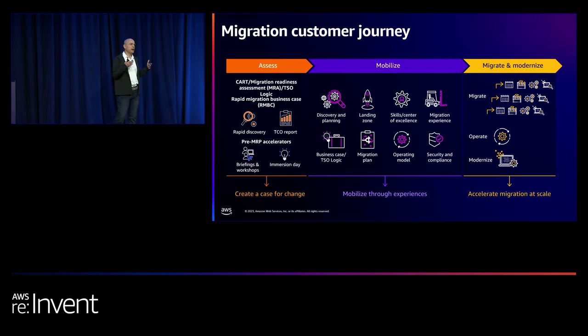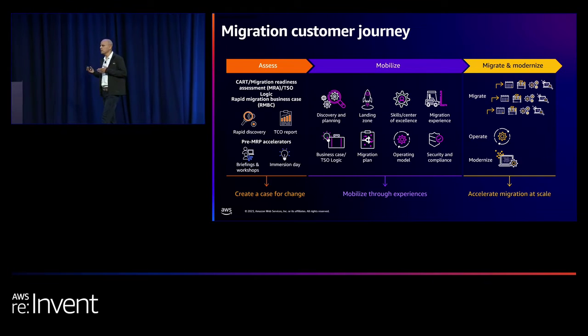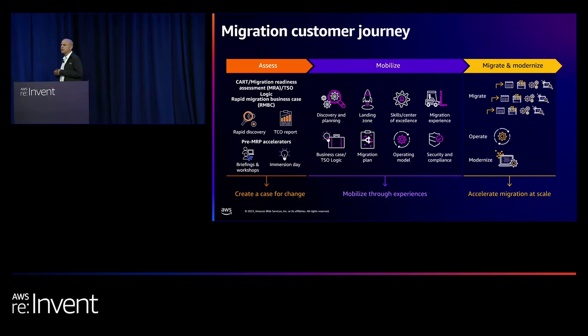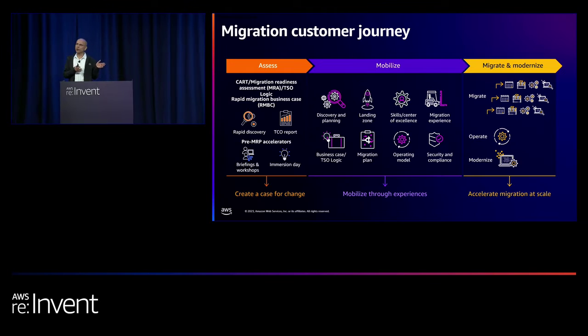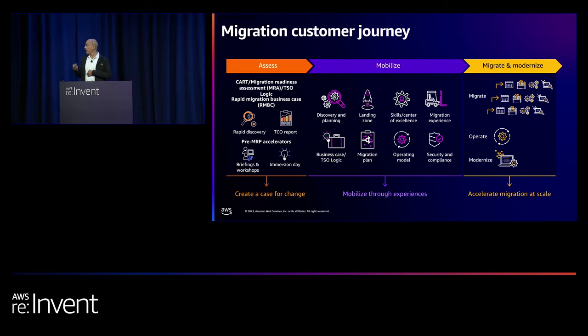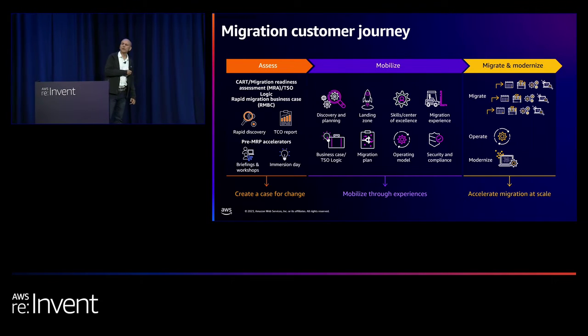So armed with that experiential knowledge of having migrated a dozen applications, you're now ready for phase 3, which is the migration phase. Sometimes we refer to it as a migration factory. And the intent behind this is that you're perfecting the knowledge from the first few applications that you took into the next wave, into the next dozen applications, perfecting the operating model, perfecting the automation, and making sure that you can operate at scale.